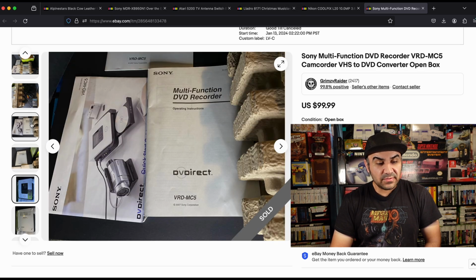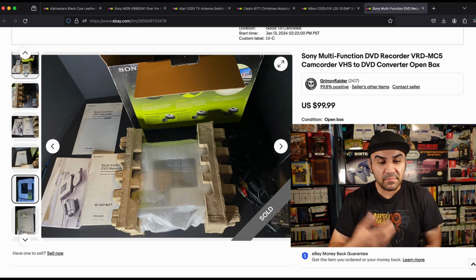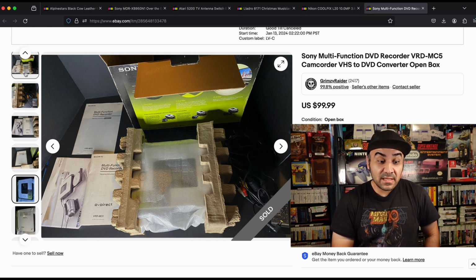Brand new, never used, and you can pretty much tell that it was a brand new open box. So that's why I picked it up, and I brought it home, and I didn't really see many listed like this, so I just priced mine at $100, and it actually sold for that. So very happy with that sale.